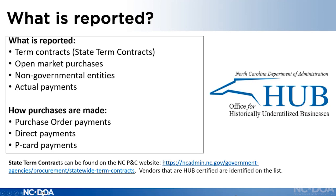So what's reported in the goods and services reporting quarterly reports? We look at term contract spending through state term contracts, open market purchases, non-governmental entities, and actual payments. So we're not looking at, hey, we have a 3-year PO and it's a $300,000 PO over 3 years, so we put in $300,000. That's not what we're looking for. We're looking for actual payments out the door, money transferred from the agency to the vendor. So we're looking at actual payments there.